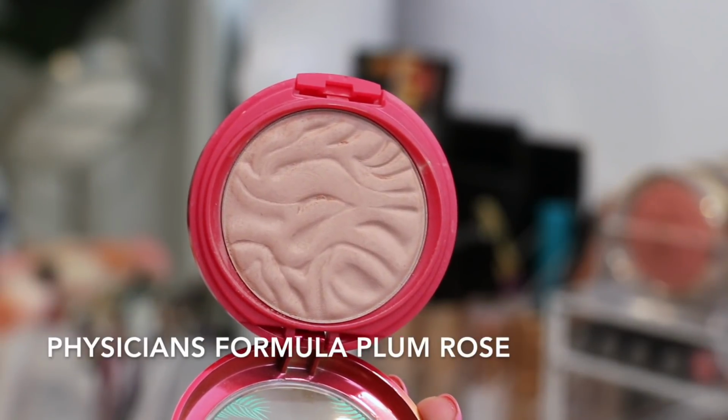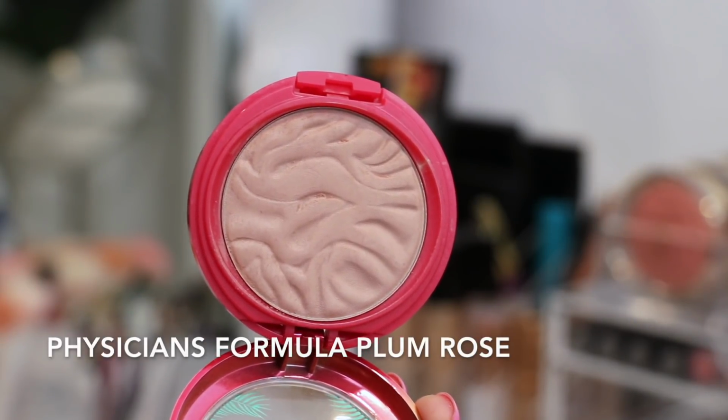The award for best smelling product of this video goes to Physicians Formula Butter Blush, and this one is in the shade Plum Rose. I cannot get over the smell. It smells so good, and every time I use it I'm like, yes, take me on vacation. It's such a great little blush, and I love the shade because when you look at it in the pan it's like, is it gonna really do anything?